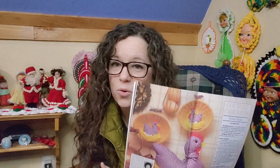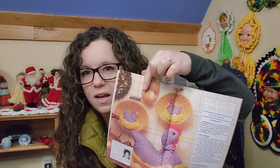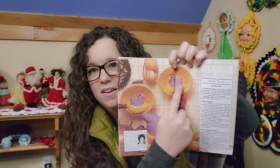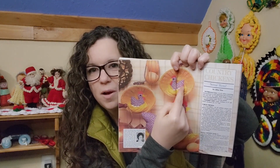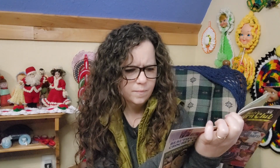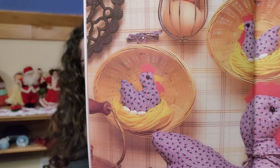But wouldn't that be cute? Find two baskets like that, hang them, and you can see there's a little piece of ribbon right here that they're hanging from, and then make a wad of yarn and set a little crocheted chicken with a couple of little, they look like kidney beans, or ham and beans. What are Great Northern beans? That's what they kind of look like, I think. I don't know. Anyway, moving on.